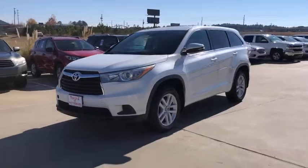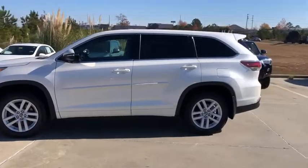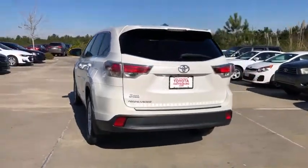Looking for the right vehicle? Check out the 2016 Toyota Highlander. The Highlander is the SUV that's thought of everything. The Highlander offers seating for up to 7 and features Toyota's innovative center stow design.